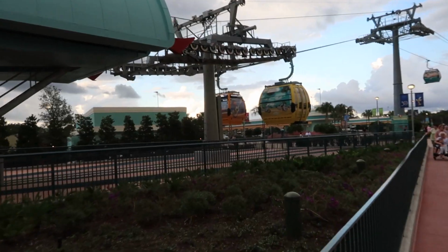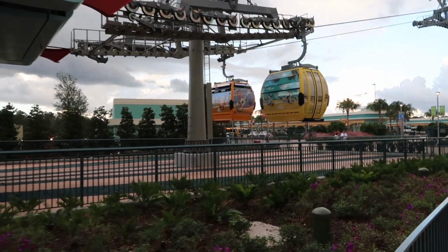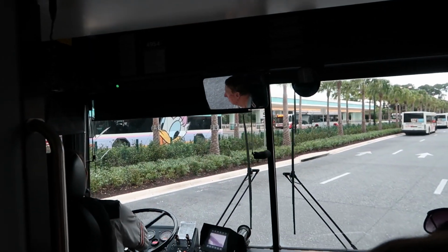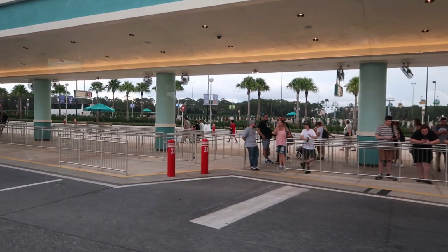So now everybody's heading over to the buses. So I'm sure the buses are going to be very, very crowded and probably long waits. Well, they were really nice when they worked. It's not even that close. Not close right now. 60 mile radius. And we made it back to Epcot.